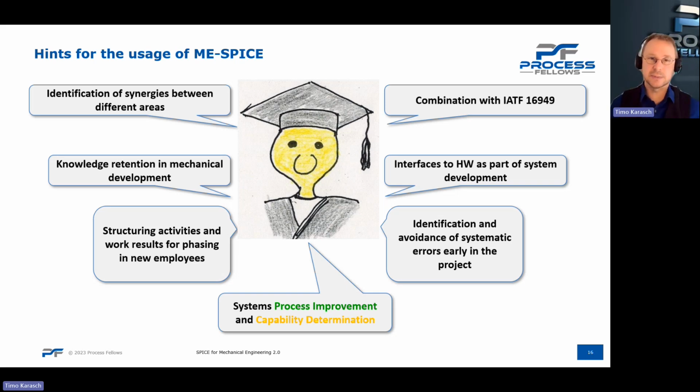And finally, systems, process improvement, and capability determination. This is the idea of SPICE. So SPICE is just the abbreviation of Systems, Process Improvement, Capability Determination. And please remember, Mechanical SPICE might be used for capability determination as well, so that you can see how capable your processes are. But please identify it is mainly about process improvement. And this is something that should be important for you as well, because the cost pressure, I think, is known to everybody, and clear structured processes can already be an idea to reduce costs in development.